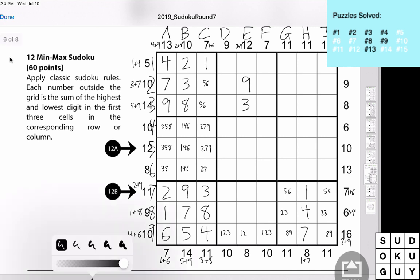Also, because of this 12, oops, we can't have a 1 or a 2 in these 3 squares, because then the high would have to be 10 plus, and that's not possible. With a 10, anything's fair game.